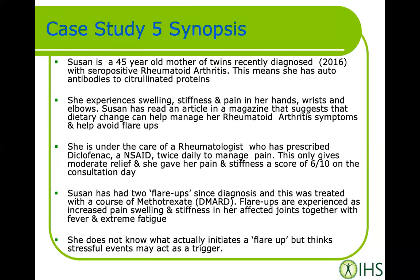So here's your synopsis. This is the synopsis of the client.